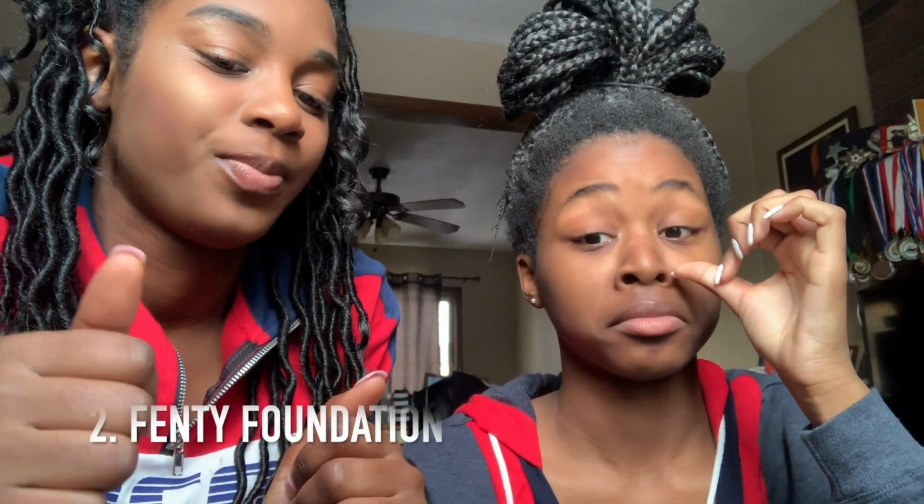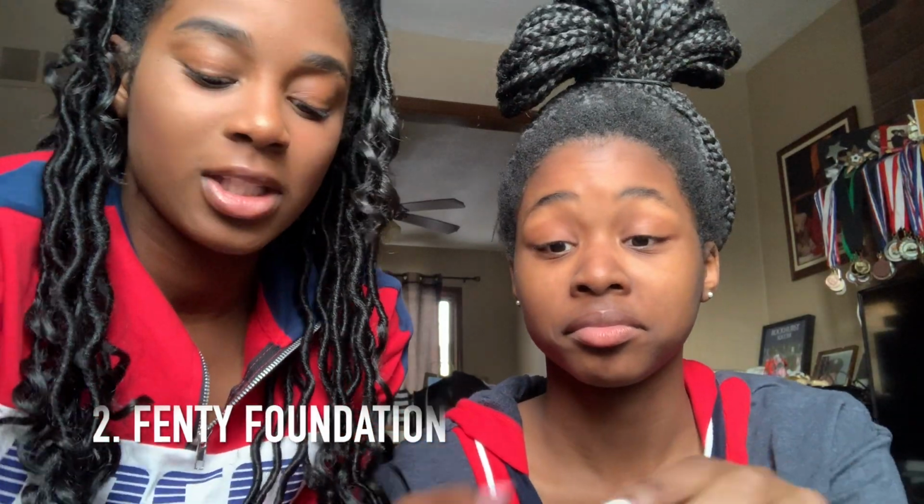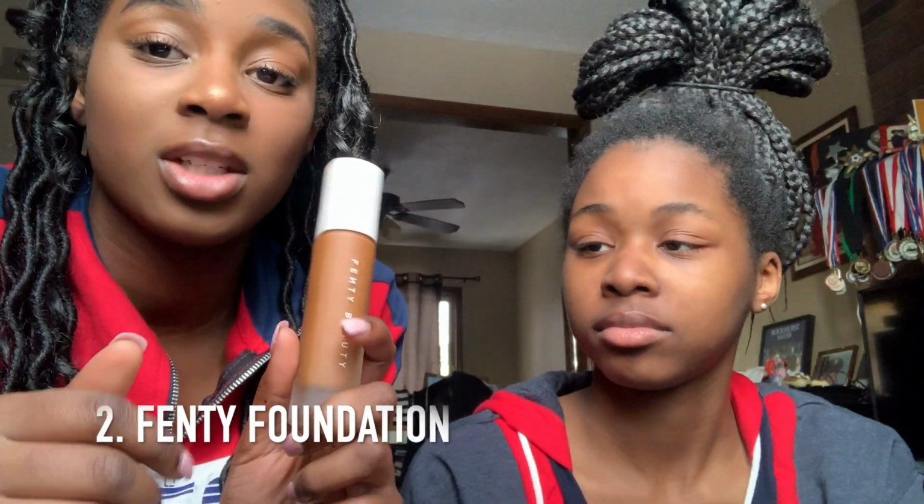Okay, so after you put the primer on, now you're going to take the foundation. This is the foundation we're using. It's the Fenty foundation, but hers is a different shade than mine. I'm in the shade 430. I always get the eyes first because I like dark circles.